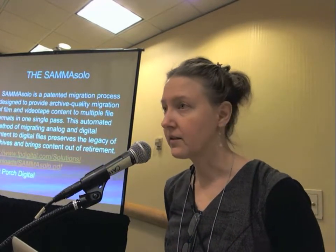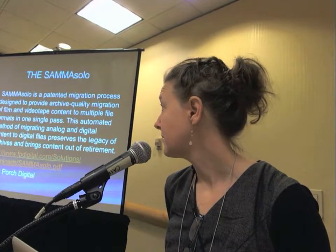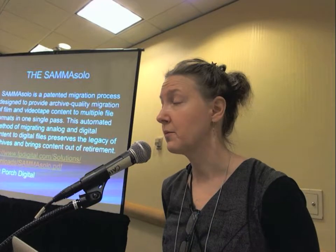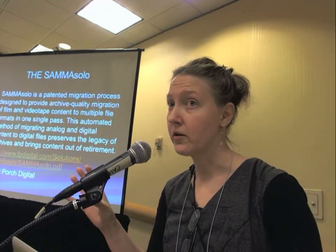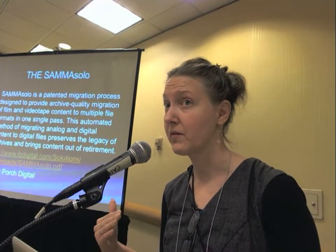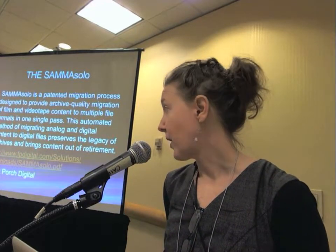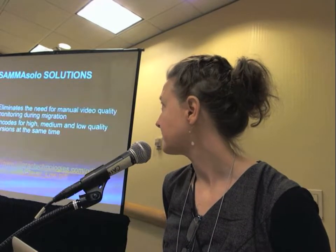So basically, it's a state-of-the-art patented system for video migration. It's semi-automated, where you actually have to put the tape in, but other than that, it takes over, and it records the files all in one pass so that you don't have to make a bunch of derivatives yourself. It'll make the derivatives on the fly. And we bought it from Front Porch Digital, and Perian talked a little bit about this already.